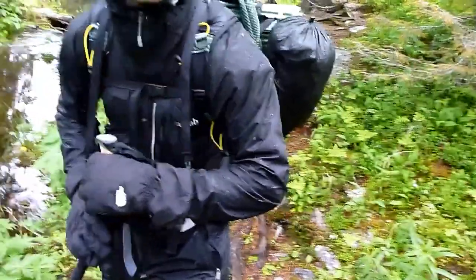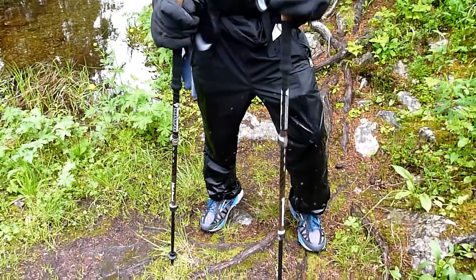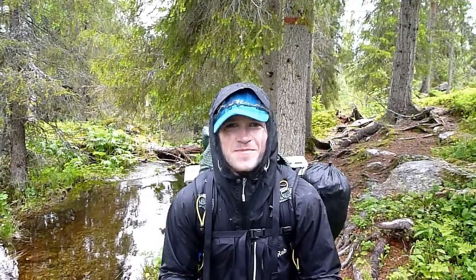So you can see Dan here has pretty well got his own little posse of mosquitoes going. Max, we're just about swimming in these things, staying covered head to toe. It's about all we can do, just stay covered, keep walking.